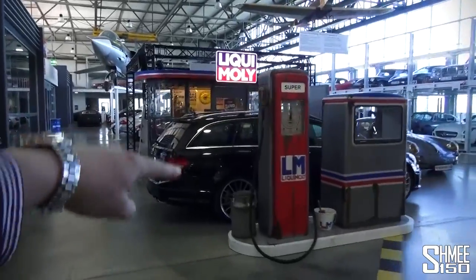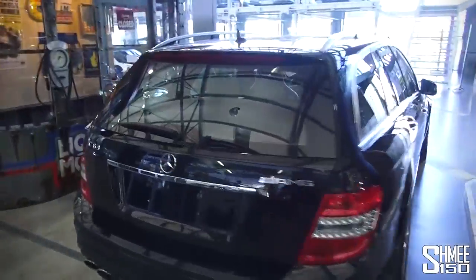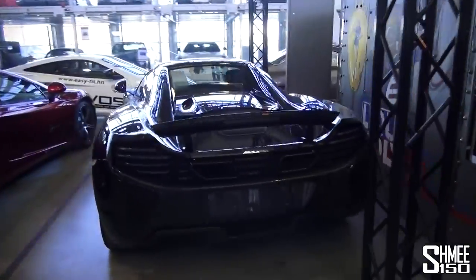These are pretty cool. C63 estate. Why not? Massive noise from a family estate car. We've got a couple more McLarens out here: a volcano red 12C and a black 650S Spider.